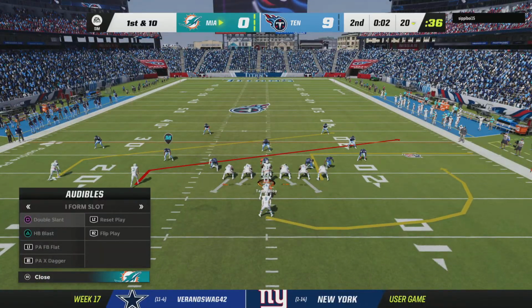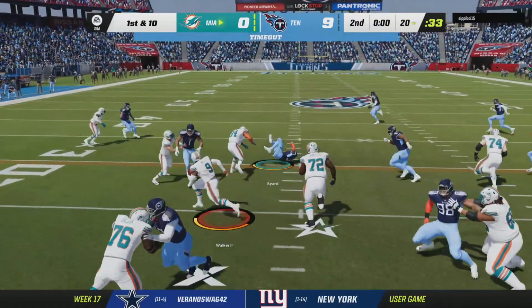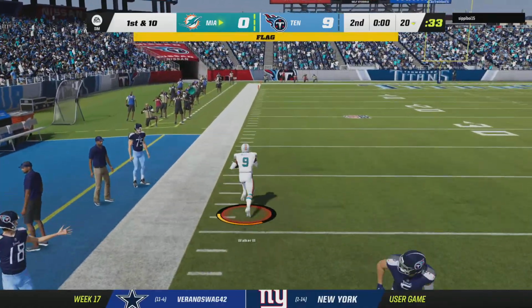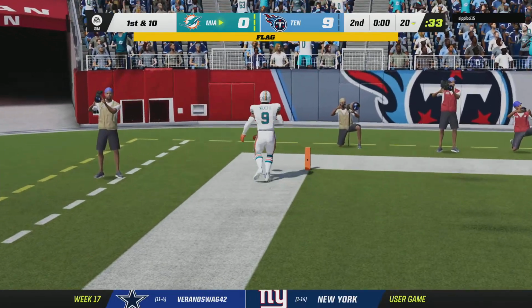The Dolphins at the line ready for their next drive. And they'll have time for 1 play. There's 2 seconds on the clock. And they're just going to run it here up the middle. Oh, he's got a little daylight. And he's free going down the left side. It's a foot race. And he'll take this into the end zone.